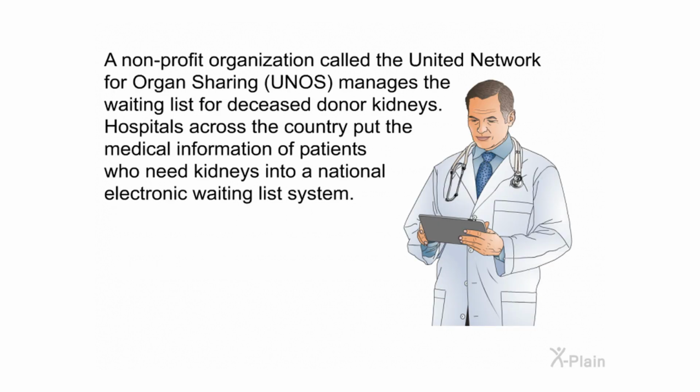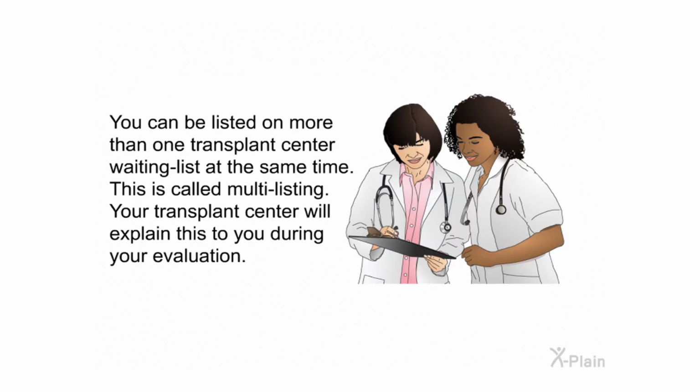A nonprofit organization called the United Network for Organ Sharing, UNOS, manages the waiting list for deceased donor kidneys. Hospitals across the country put the medical information of patients who need kidneys into a national electronic waiting list system. You can be listed on more than one transplant center waiting list at the same time. This is called multi-listing. Your transplant center will explain this to you during your evaluation.